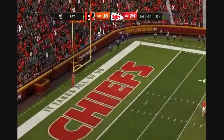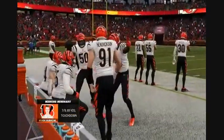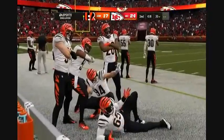He's got it, and it's 24-17. So the drive goes 75 yards, 10 plays, and it's finished off with a Cincinnati touchdown.